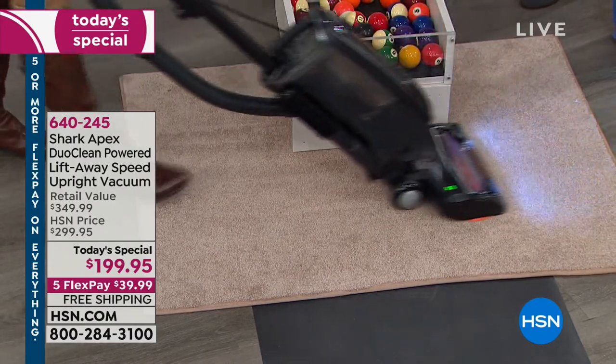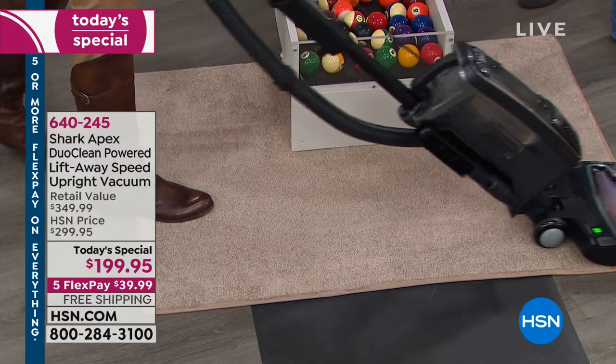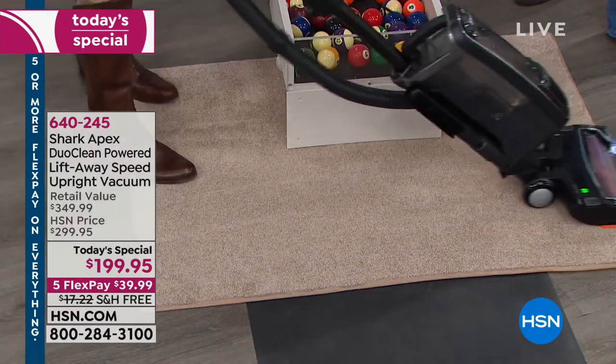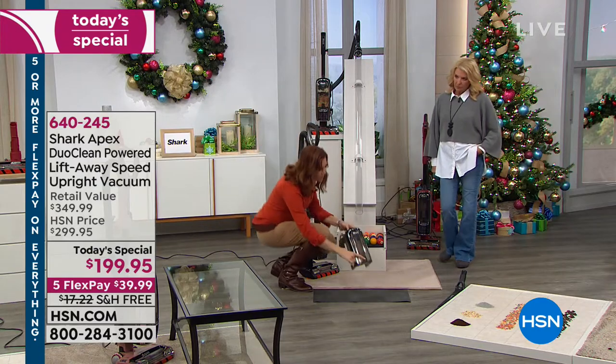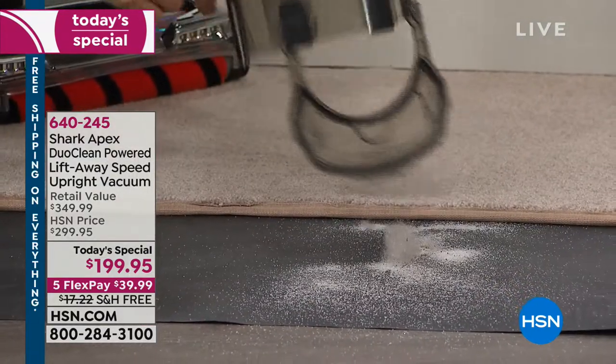When you get your Apex home for the first time, take your old vacuum, pick a room, and vacuum it really well with your old vacuum. Then take your Apex and put it together. It just snaps together, about 5 pieces, really easy, no tools. Go over it once or twice, like I just did here, and just see if maybe there isn't some dirt left behind, because oh my gosh. This is what Shark is all about.